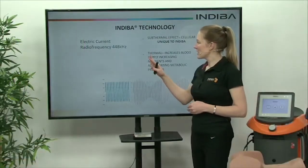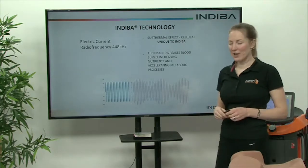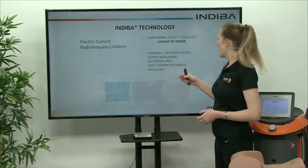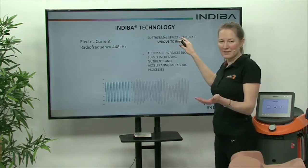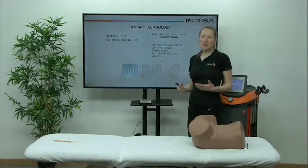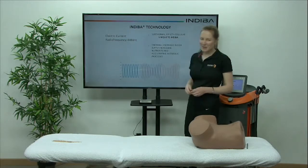Well, Indiba technology delivers an electric current at a radio frequency of 448 kilohertz. It has two effects on the body. One is subthermal, and this is unique to Indiba, which has an impact on the actual cells, so we can proliferate cells for healing. And the other effect we have is thermal, and that can increase blood supply, increasing nutrients and oxygen to that injury, and also accelerates our metabolic processes.